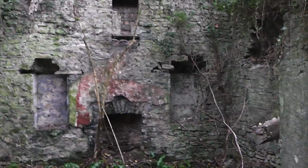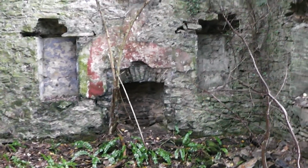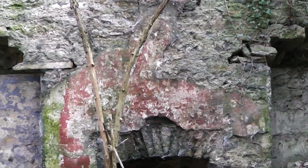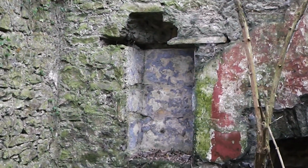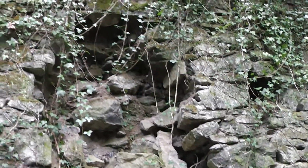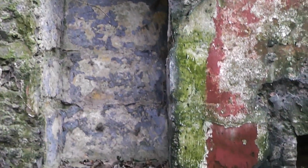Probably would have been quite a big house for the time it was built. There's a chimney at the other end. Another first floor fireplace and a smaller fireplace at the bottom here. Still a bit of paint on the walls. Looks like a window has been bricked up at the back there at one time, where it's collapsed. There's a little ingle nook there. What's left of the paint.